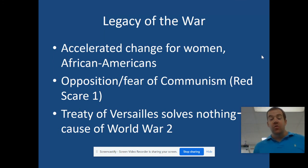And then the Red Scare. Remember that communist revolution had broken out and took place in Russia, where the overthrow of the Tsarist regime and the installation of the communist regime. So you have a fear, the first Red Scare. We're going to see another Red Scare too after the Second World War. But the first Red Scare is fear of communism. And then the Treaty of Versailles, again, solves nothing. And it's really, in effect, a cause of the Second World War.